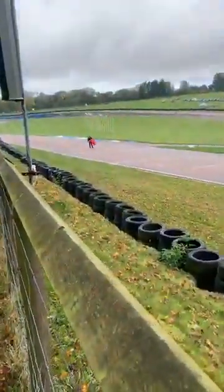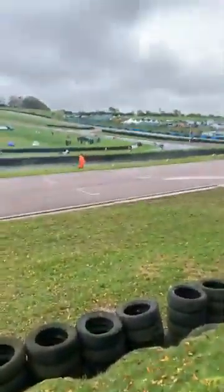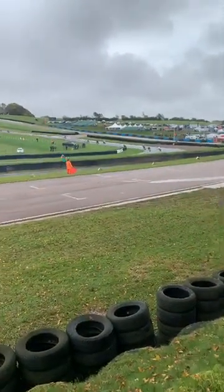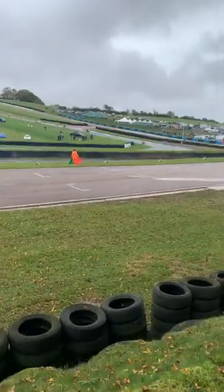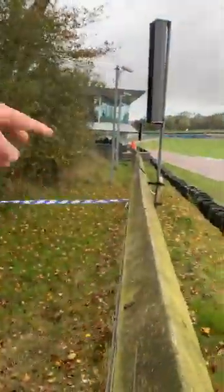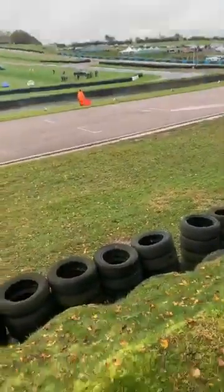So obviously there's a start. This is the grid. They're all going through Devil's Elbow, this is called, this corner, which is up the hill. The only left-hander on the circuit, kind of. As you come down here, it does dip slightly to the left before you turn right, but yeah, I'll try and get you a start.